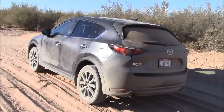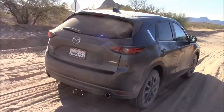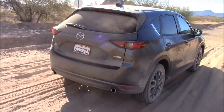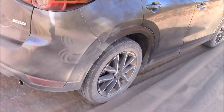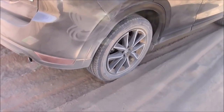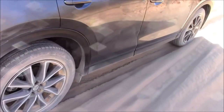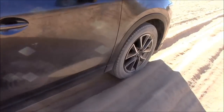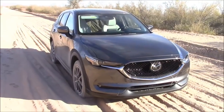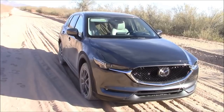We're going to take a break from the freeway fuel economy driving and do some off-road driving. Hey, it's an SUV, and if it can't go off-road, it shouldn't be called an SUV, right? We have an advantage here because this particular CX-5 has all-wheel drive, so there's no problem or worry about getting stuck in this deep sand. Or should I say talcum powder. And we do have good ground clearance, so there shouldn't be any worry about bumping into rocks underneath the chassis here.